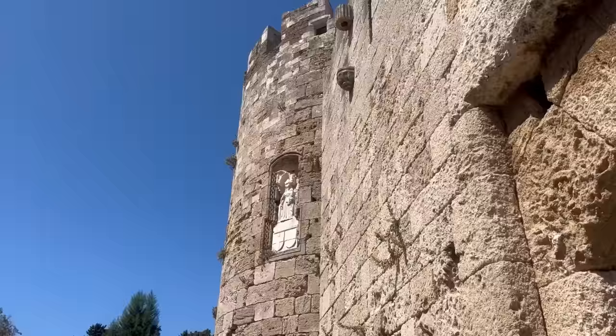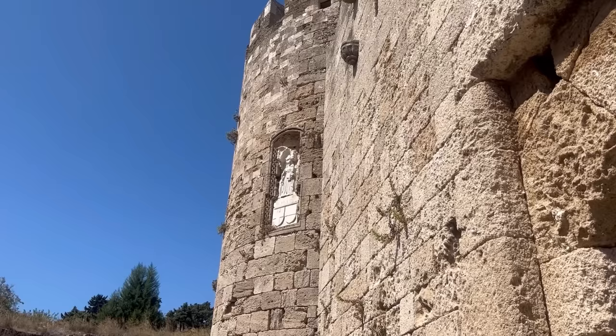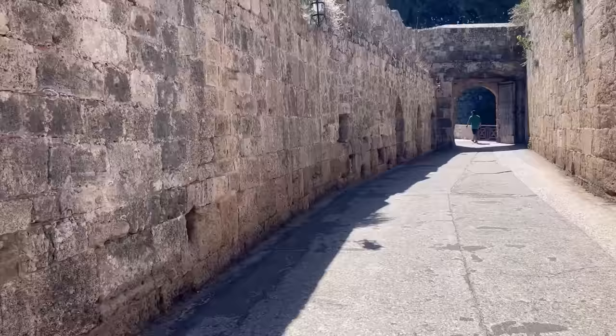Imagine the things these walls have seen over hundreds and hundreds of years. It's totally fascinating.